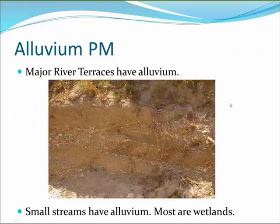And along the river terraces, again, the major river terraces, we get sand and gravel deposits that are mined and sold. Along the smaller streams, we also have alluvium. Most of those are wet. And so the alluvium in the smaller streams would not have as much gravel. It would tend to be more of the silts and the sands and the clays.